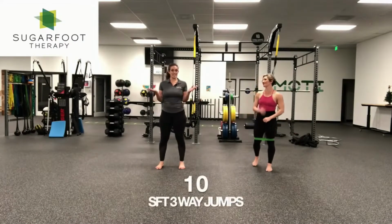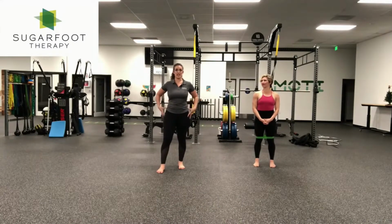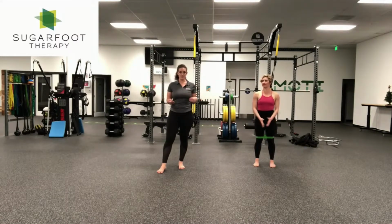So our last exercise, our 10th exercise, is going to be 3-way jumps. So we've worked on control, we've worked on core activation and activation around the hips. Now we want to put it into practice. So we're going to jump in our 3 different planes of movement.